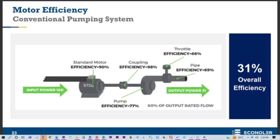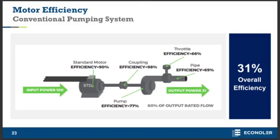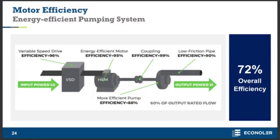And then if you replace the system with a more efficient motor, add the variable speed drive, increase the pump efficiency, and improve your piping system, then you could increase the overall efficiency to something closer to 70% efficiency. Next.